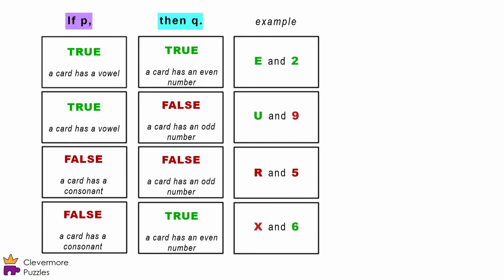With that in mind, these are the 4 possible types of cards that can exist. In order to accurately pick which cards we need to turn over to verify the truth of the conditional statement given to us, we first need to understand which of these types of cards can debunk or falsify it.